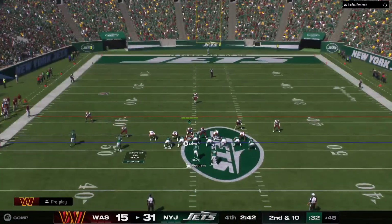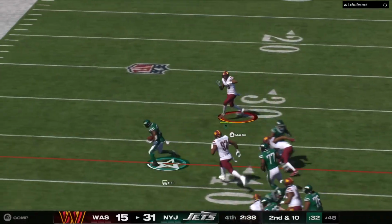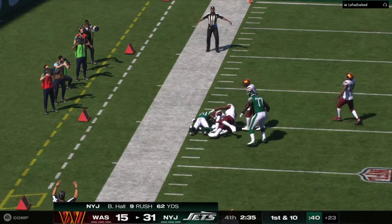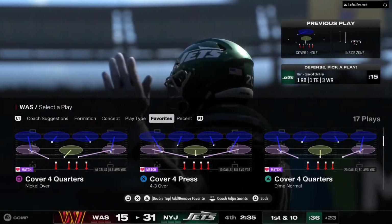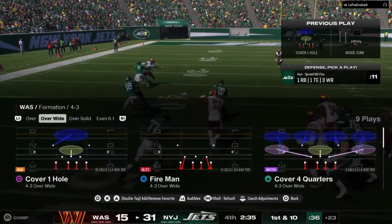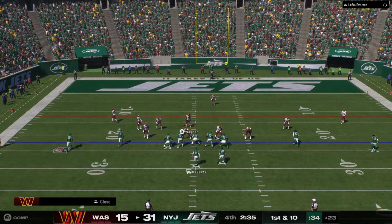Not that time. Out of the gun, they run it with Hall. Oh, good move, and some space here. He takes this just a few yards shy of the red zone before going out. 62 yards on the ground for him now on 9 carries. I guess he was saving his best for last, so to speak. Longest run of the day coming here in the fourth quarter.